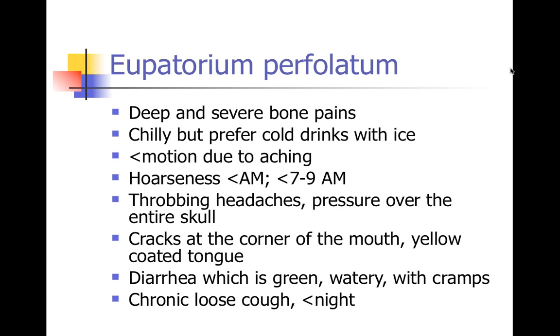Eupatorium perfoliatum is a great remedy for deep and severe bone pains. These are people that feel like their bones are so sore that they're broken. They can't walk, they don't want to be touched. Severe, severe bone pain. Chilly, but prefer cold drinks with ice.